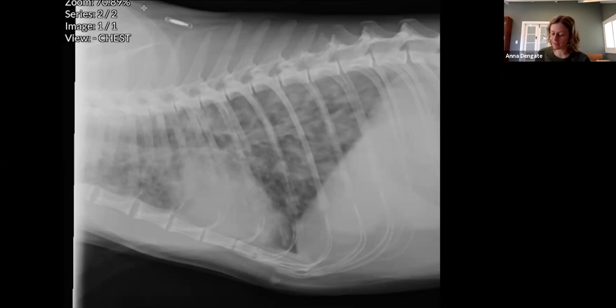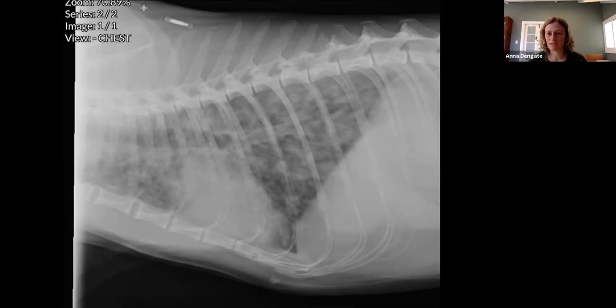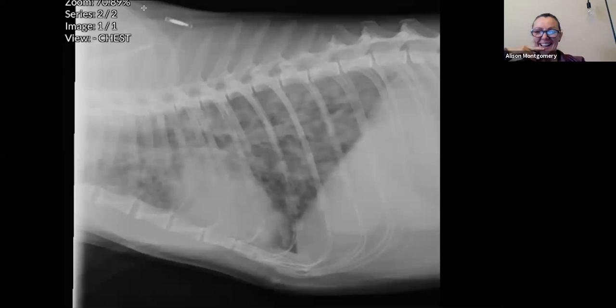Let's pretend this is a dog who has just had a seizure. Like a neurogenic, non-cardiogenic pulmonary edema? Good, excellent. Trick question, what's the mechanism? We don't know, good. Exactly. We don't really know why this happens.